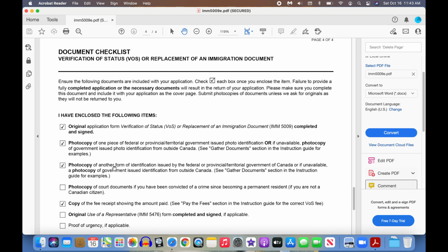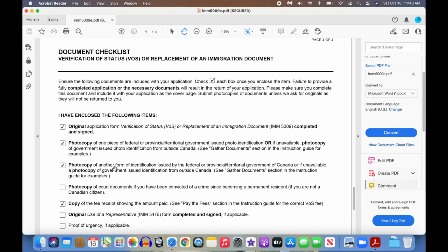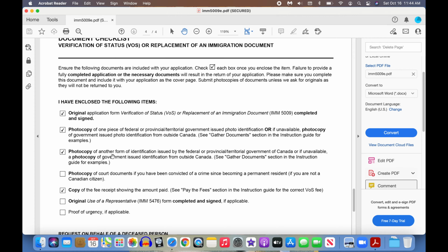The photocopy of another form of identification. In this one make sure you send your birth certificate and it should be in English. If it's in another language, for example if it is in Hindi or Punjabi or another language, please make sure you get it translated into English.